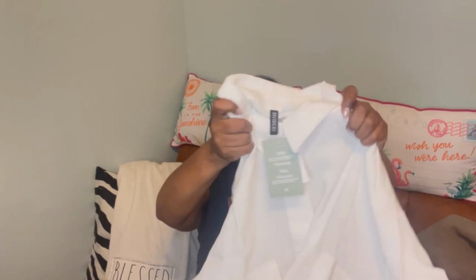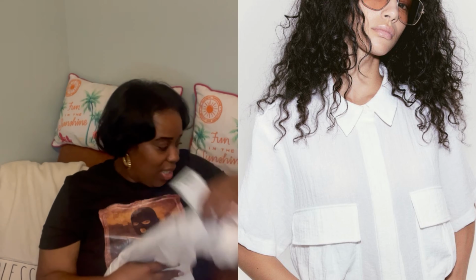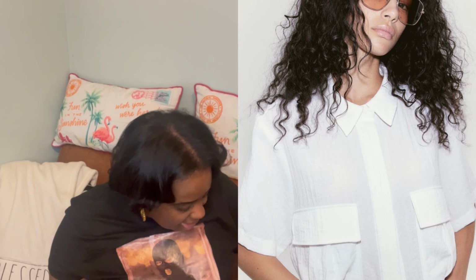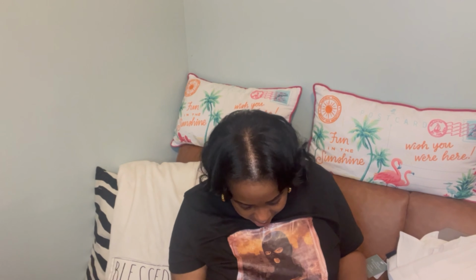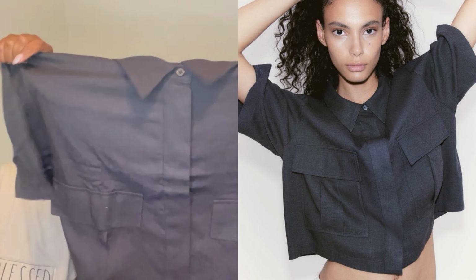in white, because you never can have too many white shirts in spring and summer. And I got it in black. The black is really pretty. This is like an off-black. So y'all know, camp shirts and me and H&M go together. We're like together.